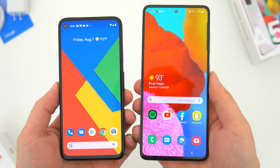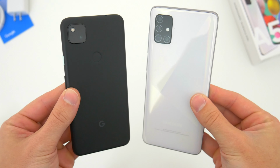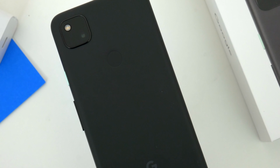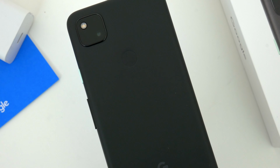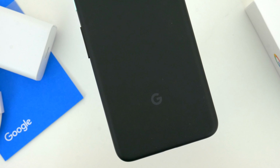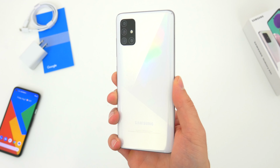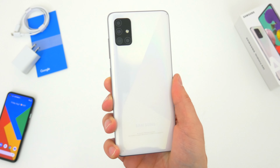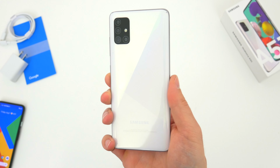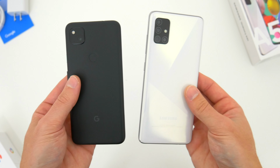When it comes to their housing and build quality, both of these phones are plastic, though how they look is obviously pretty different. The simple matte black housing on the 4a isn't trying to trick you into thinking it's anything else. It's plastic, feels like plastic, but a high quality sort of soft touch material that's thick enough to not feel cheap. With the A51, Samsung offers this shiny rainbow back and polished chrome accents all around that's supposed to sort of mimic glass and metal, but like I said, it too is plastic, and you can feel that in the hand.